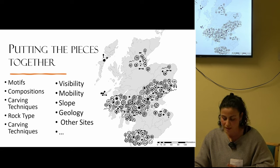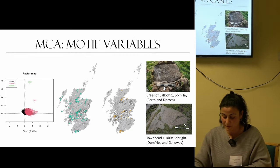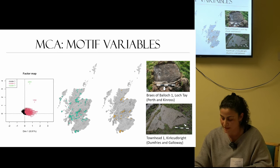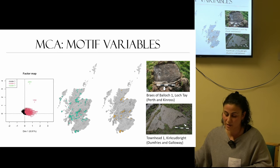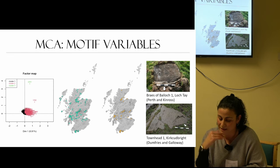So we used a multi-response permutation procedure, an MRPP, and a multiple correspondence analysis method to analyze categorical data and compare motif co-presence, as well as identify shared characteristics between the panels in our samples. And the aim was to determine how and to what extent the different scales of analysis influence clustering and patterning within the data.